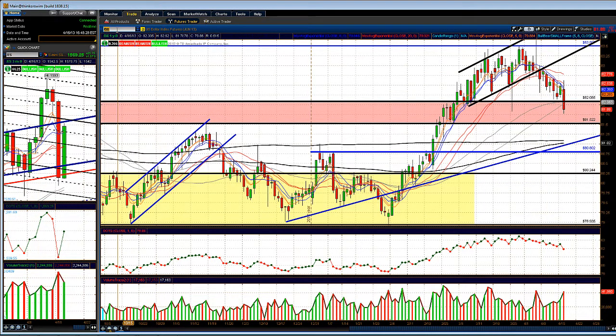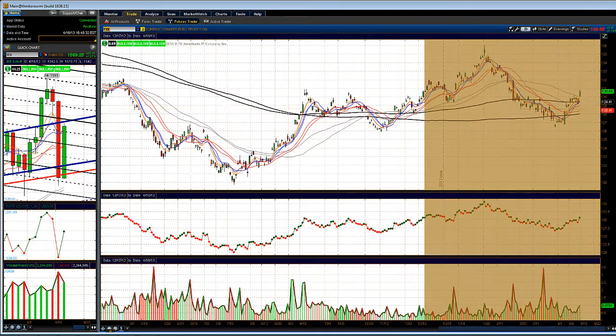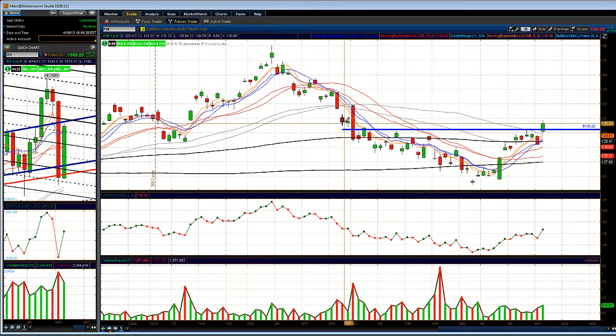And then, of course, the euro had a nice little bounce today. We're going to take a look at the FXE instead of the euro dollar with you guys, but you can see the FXE had a nice little bounce today, and if the FXE continues to run, we can maybe see a move up here towards 131.91.